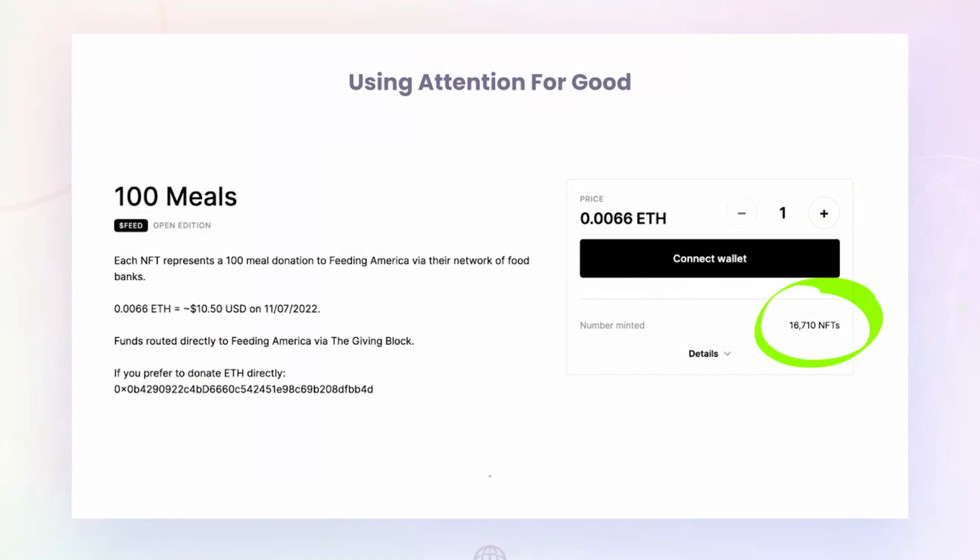16,710 to raise $167,000. Just awesome to see. Even more, they're 1050. So I love to see this. Jack Butcher, he has a 2.5% royalty. He didn't take any of these for himself. He charged $8 for the checks. I think this guy's just doing good things with the attention he has, and I do love to see that.